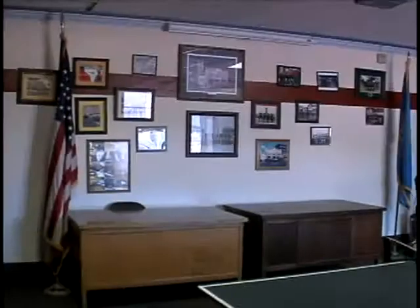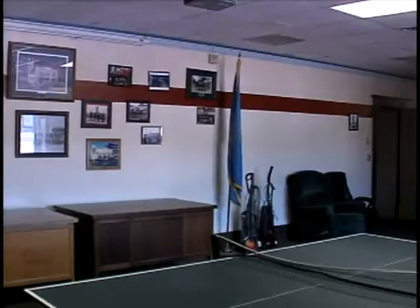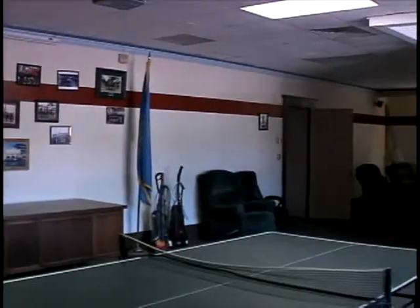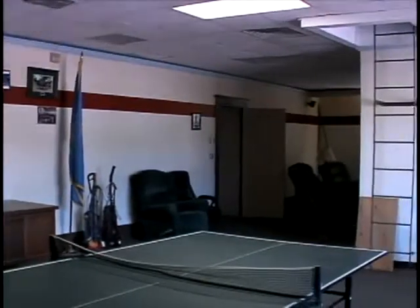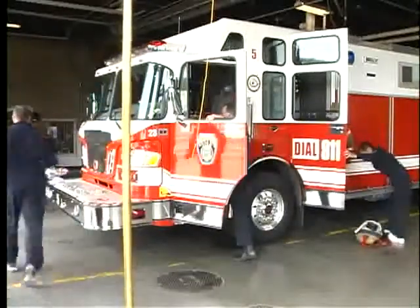Okay, we're now in the parlor. This used to be the bunk room when I started, and all the bunks were lined up in a row. There weren't any lockers or anything like that between them. Now it's our parlor, and right through this door here is our last remaining active pole that we use to get down to the first floor when there's a call.